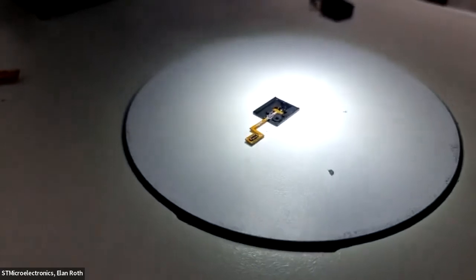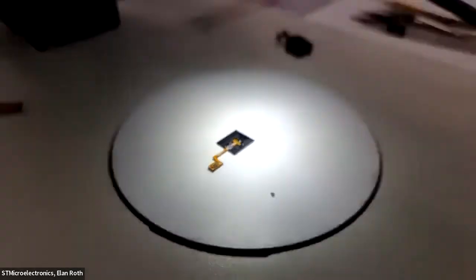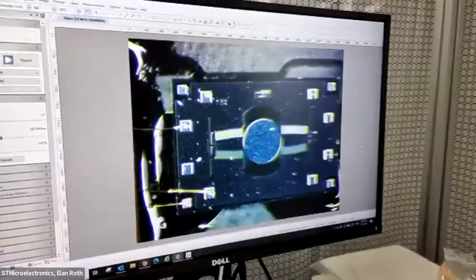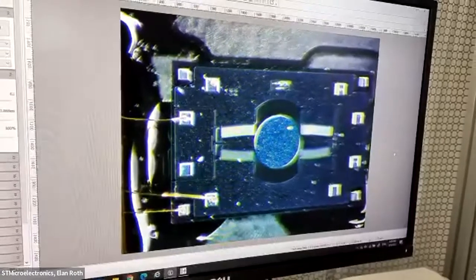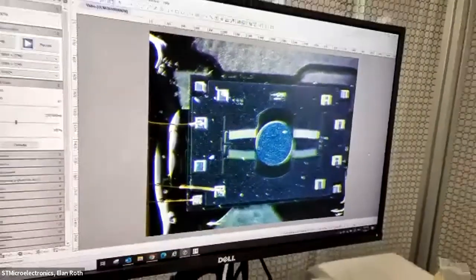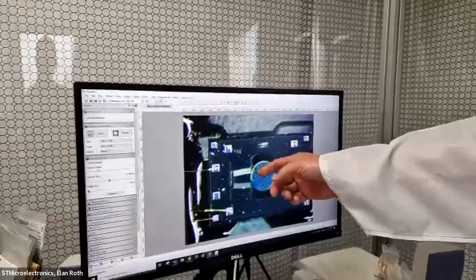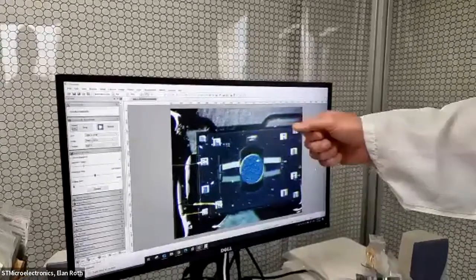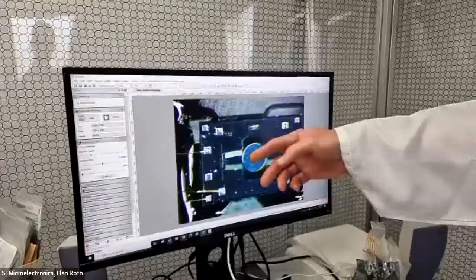Here is an example of the resonance mirror, and it's already glued to a metal substrate. You can see the magnified image on the screen. We actually observe it with a digital camera through the microscope, so it's a magnification of about 40 times, I think. You can see here the active area of the mirror, the actuator, the pads. Some wire bonding is already performed here. So this is a good example of how the mirror is positioned and glued to the substrate.